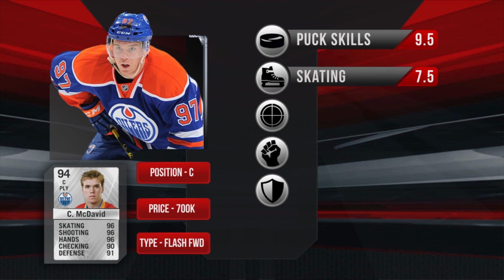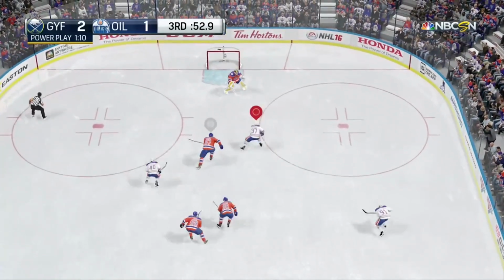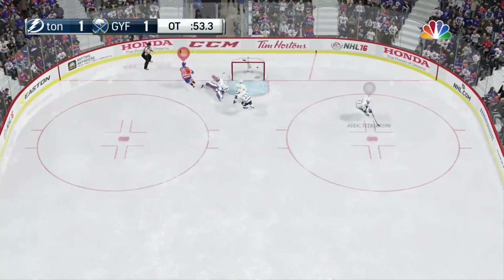Skating. He gets a 7.5. I didn't feel too much of a boost when it came to his speed. The card says 96, but I'd say it's closer to a 91. He does feel slightly faster than his base card, but once he gets fatigued, the speed increase is barely noticeable.